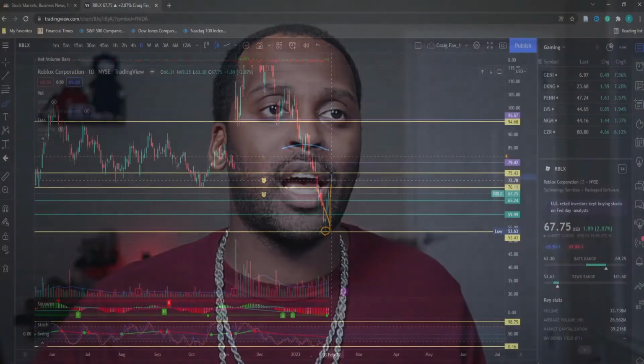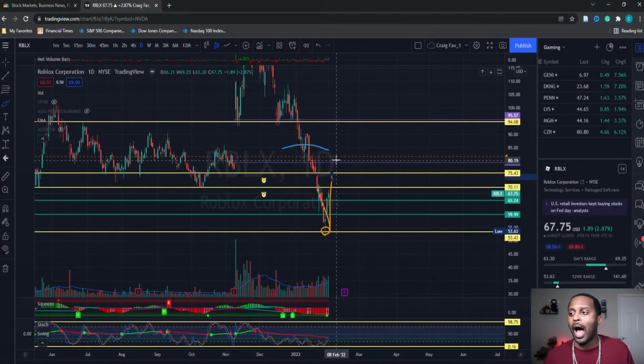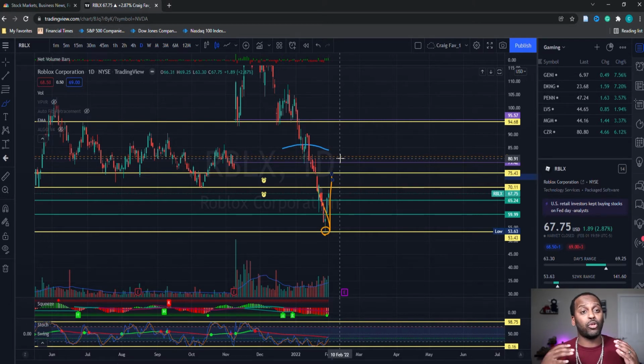But now let's look at how far this thing can continue to run. I believe that Roblox can continue to run all the way up to at least $80. Okay, at least $80 from here. So I feel like I'm on the right end of a play, particularly at this moment in time, where I can take advantage of it.